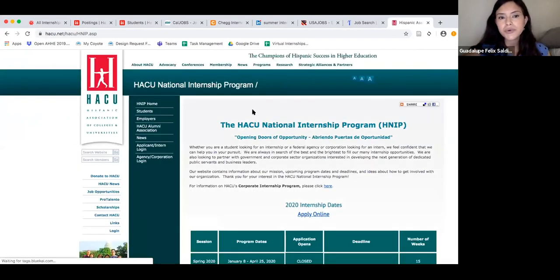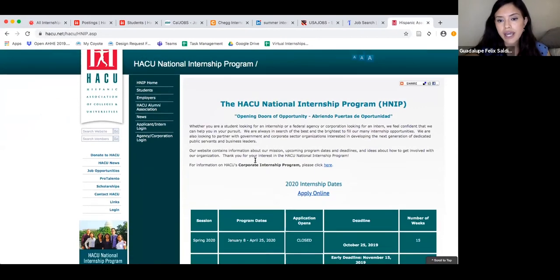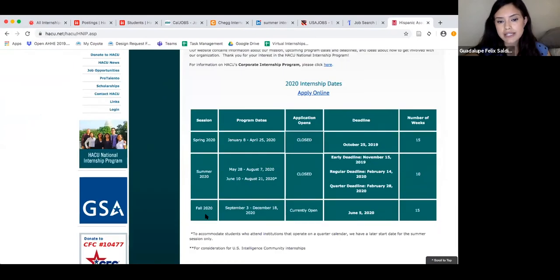HAKU is the Hispanic Association of Colleges and Universities. Since Cal State San Bernardino is considered a Hispanic serving institution, it's part of this association. So all students can apply for this position. And here are their current deadlines. Right now, they're recruiting for fall.